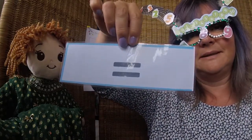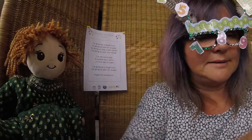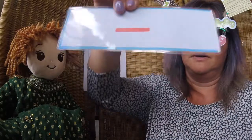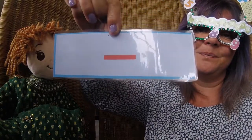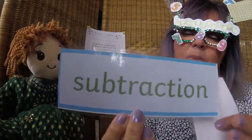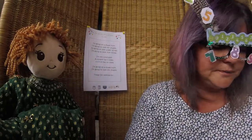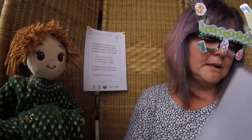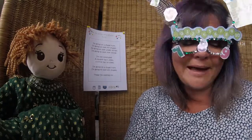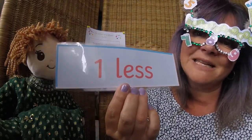What's that one mean? That's right, equals. That's what we put before we get our answer. The answer is equals. And this one? You've got it. Take away. Subtraction. And there's the big word that you might see beginning with a subtraction. Big, big word. Which means taking something away, doesn't it? So sometimes we might have one less in a group.